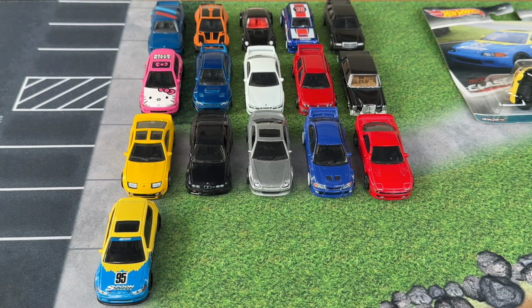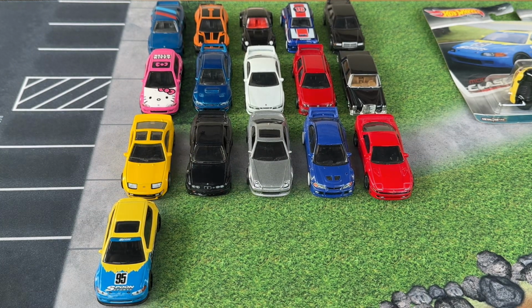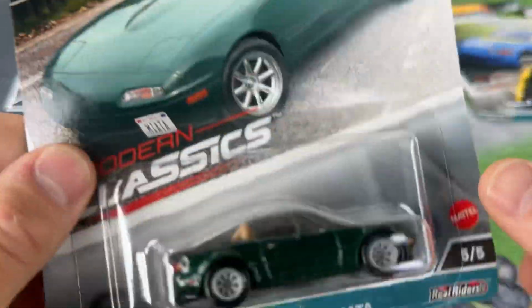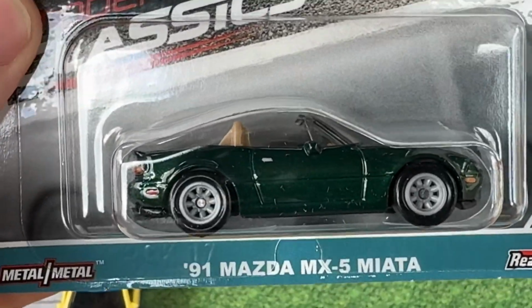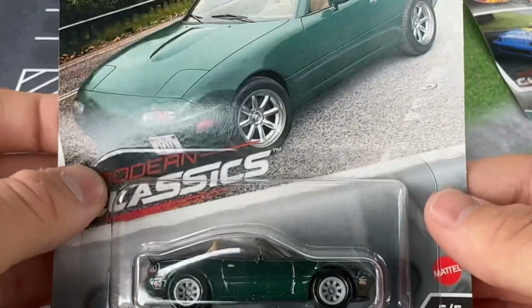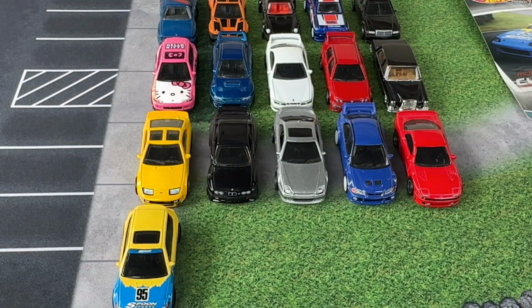Anyway, number 2, we're actually going to jump around because if we went in order, number 2 would be the Altezza, but I kind of want to finish with that. So next up is number 5. What is actually number 5 of 5 is the Mazda MX-5, the 91 Mazda MX-5 Miata. So, here it is. And this is actually a premium debut. So it is first to premium.